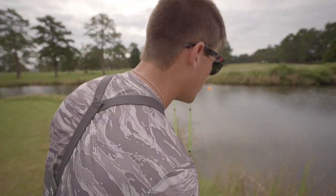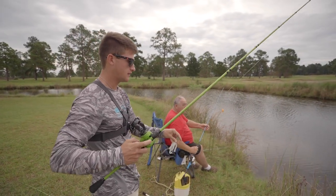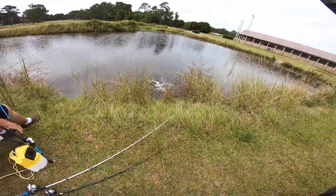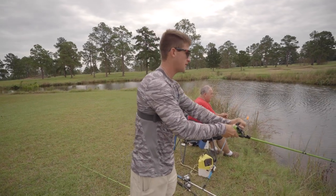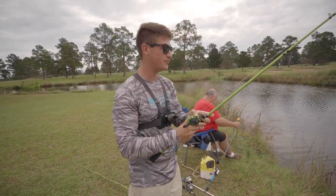A big bass tried to get it. Look, watch. He's right there. You'll see these bass right around this place. He got it. Oh my gosh, dude. As soon as it hit the water. Yeah, dude, he was just sitting there. Dude, he just ate his bluegill right off of there.